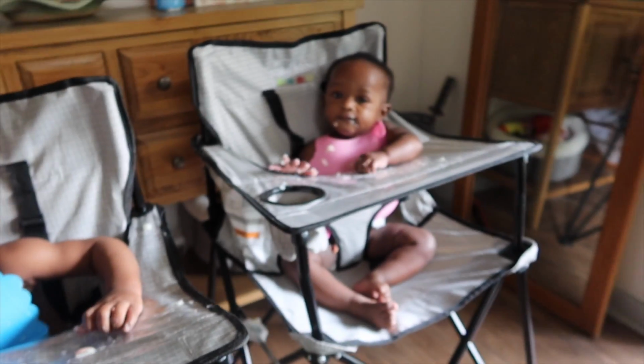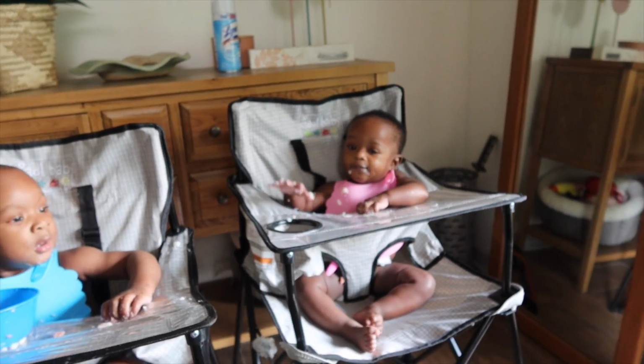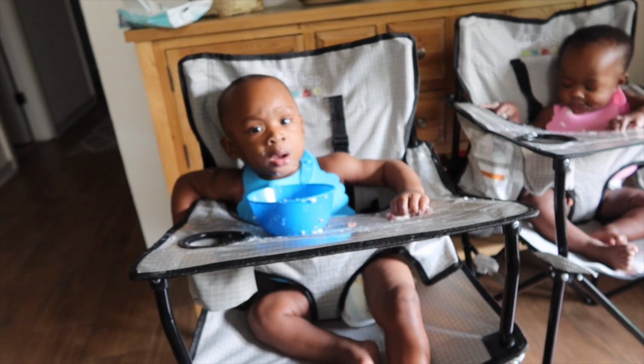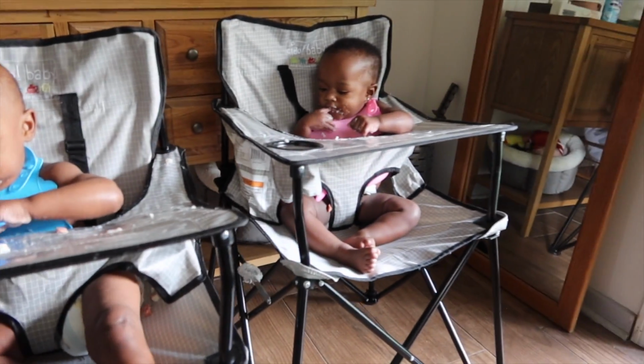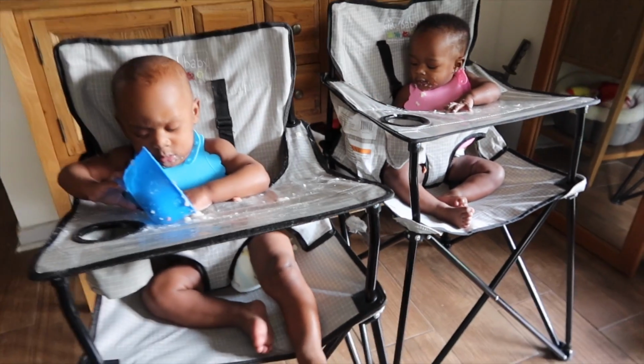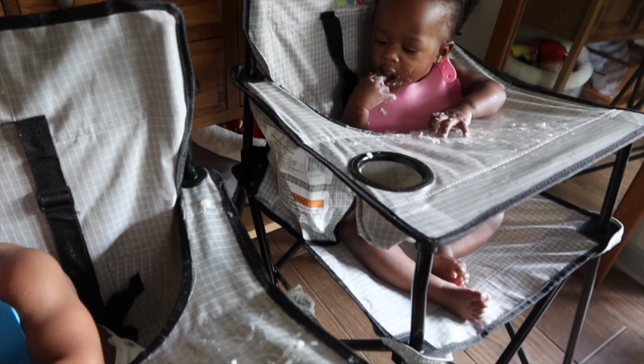What do y'all think about these high chairs? My Uncle Richard bought these for them. They are really on-the-go travel chairs, but we've just been using them because our actual real ones are still in the box. We have not even opened them, but these work just fine. Plus they are super easy to clean.